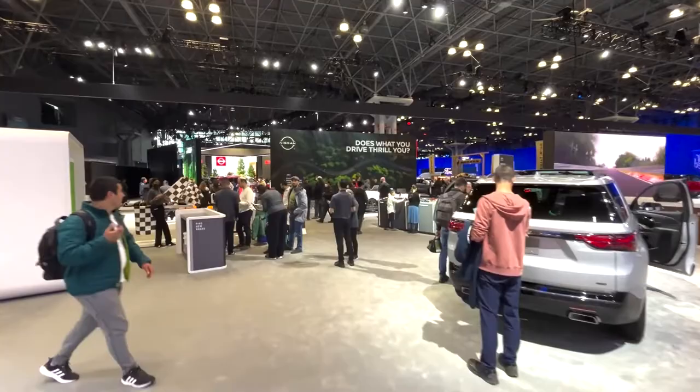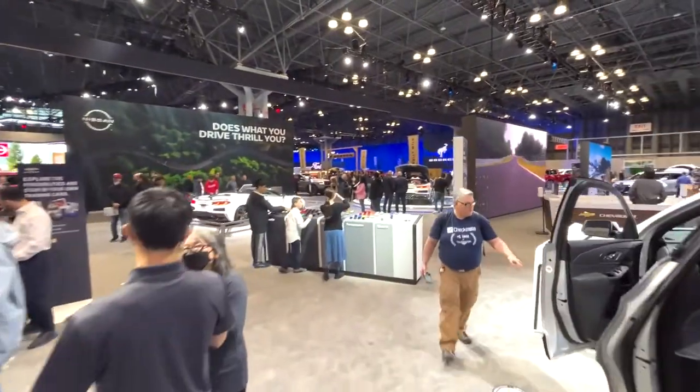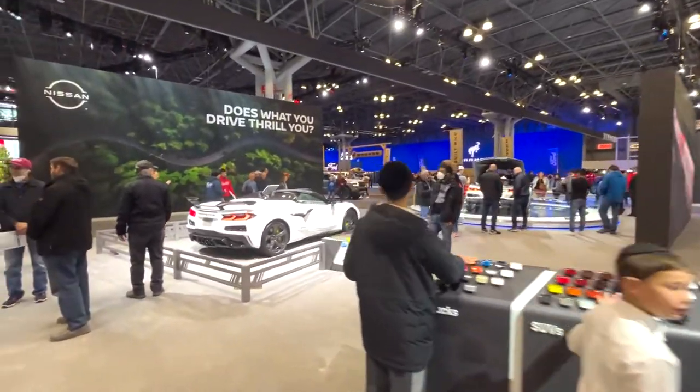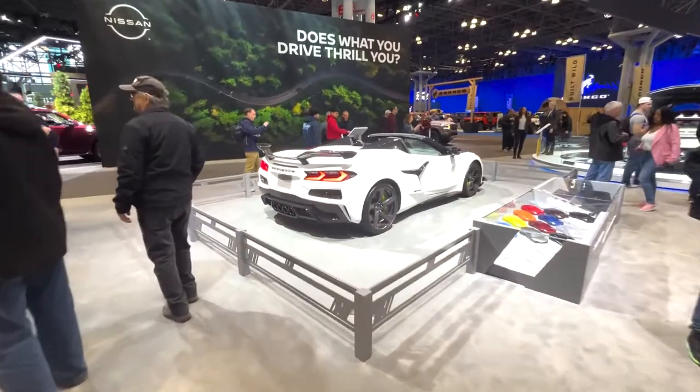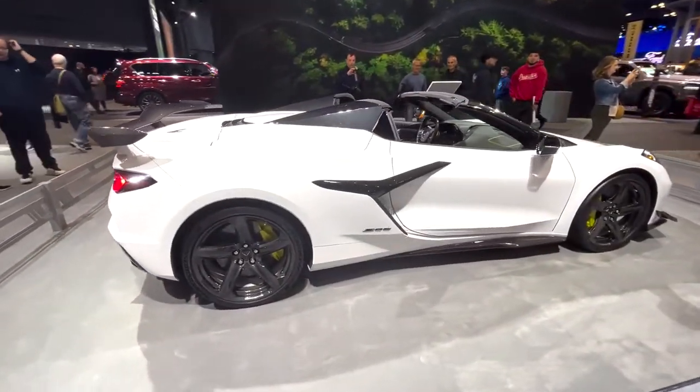Nissan wants to thrill us, it looks like. Does what you drive thrill you? Let's find out, Nissan. Ooh, but first a Corvette. Let's take a look at the Corvette. Beauty. And another one.